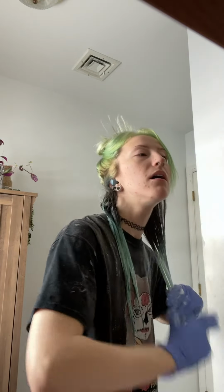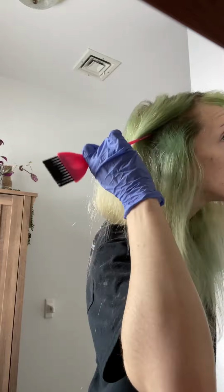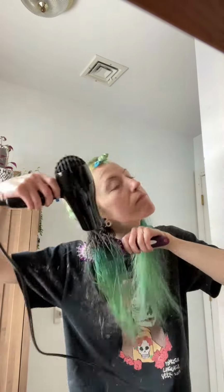So I'm bleach washing the ends of the underneath of my hair because I have a new plan and I need the ends to be a little bit lighter. I'm sectioning my hair again, rinsing out the bleach wash, drying my hair, and then I'm going to proceed with this new color idea that I have in mind.